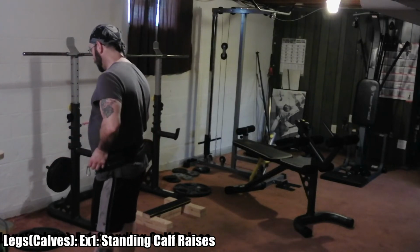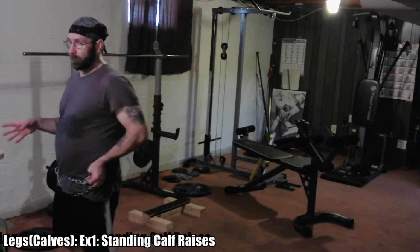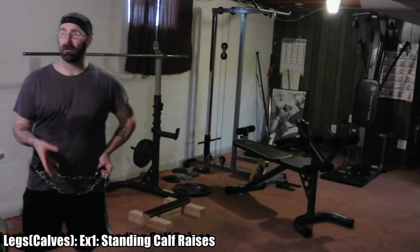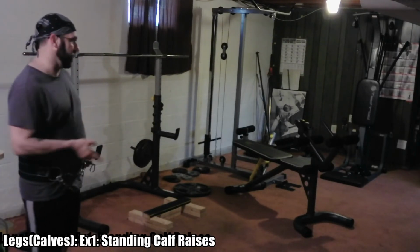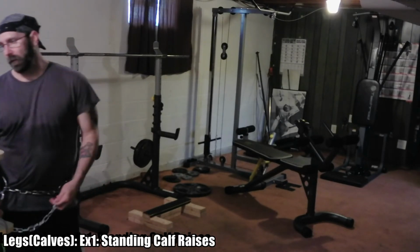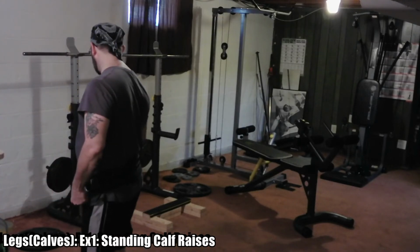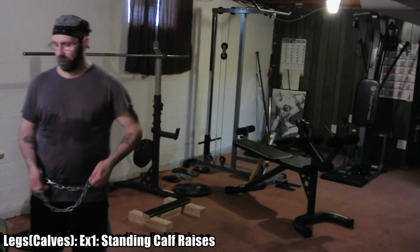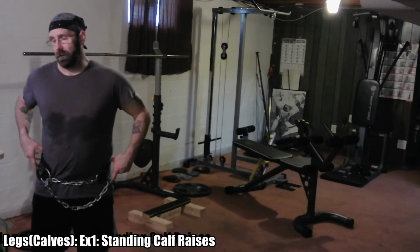Plus if you're using a dip belt, you start putting super heavy weights on here, it gets harder to move around to get from your weights to your platform, carrying the weight. So, if you start getting too heavy with your weights, switch to doing one leg. And it'll make it a lot easier.